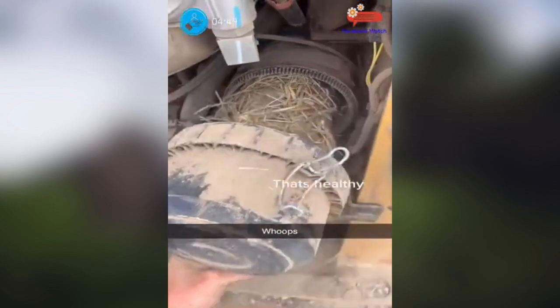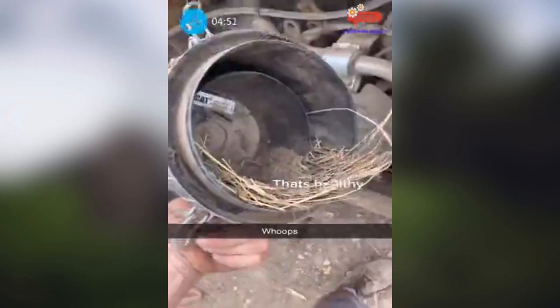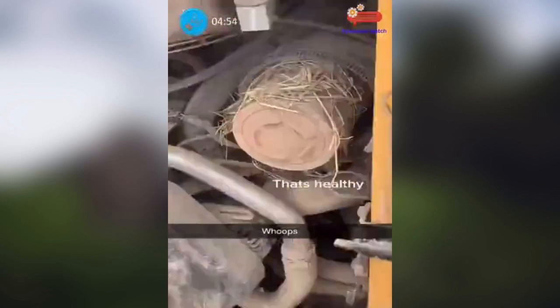Customer complaint. Skid steer has lack of power. I wonder why. Let's open the trunk. Here, let's check the air filter real quick. Just then.